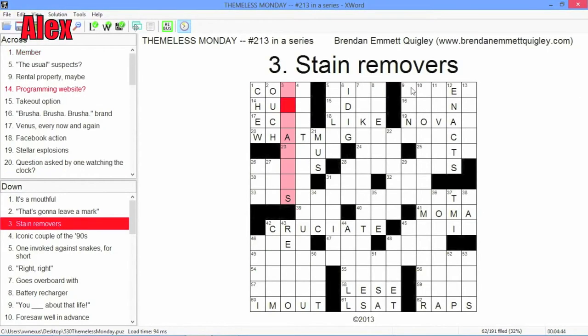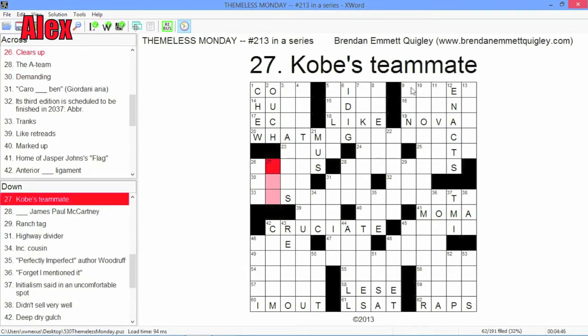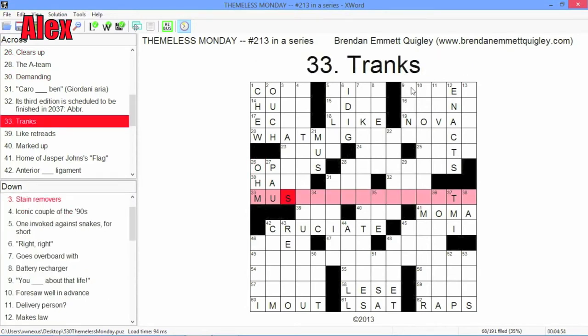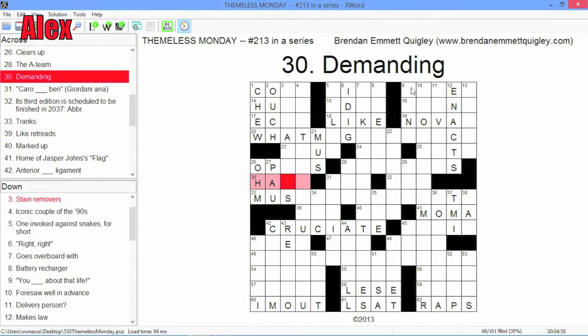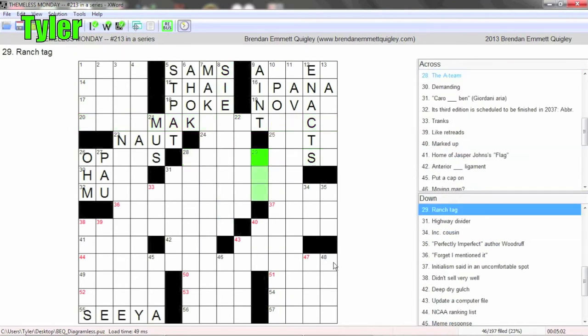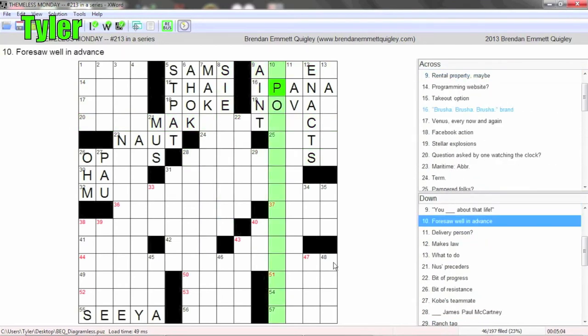Oh, this is just not going well. It's bad when you start putting in S's at the end of words hoping something's plural. Oh, okay. We're making some progress into the spaces I already have. I don't even know what tranks means. How come I don't know what that means? Don't ask me. I'm busy trying to suss out a pattern here.